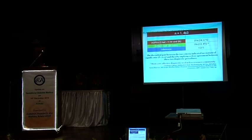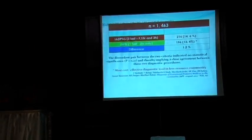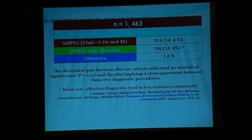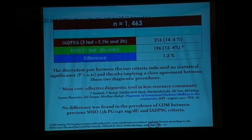So the discordant pair between the 2 criteria indicated no statistical significance, thereby implying a close agreement between these 2 diagnostic procedures. The most cost-effective diagnostic tool in a less resource community is the DIPSI recommendation to be done 2 hours after 75 gram glucose with the cutoff value of 140 for the diagnosis and 120 for the management. No difference was found in the prevalence of GDM between previous WHO and IRD-PSC criteria.